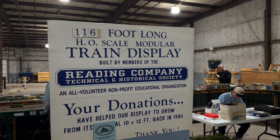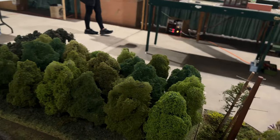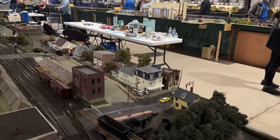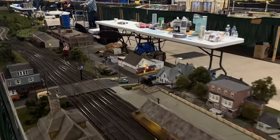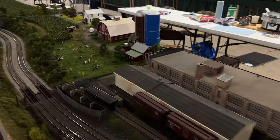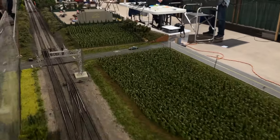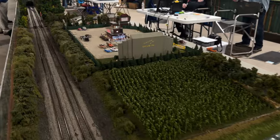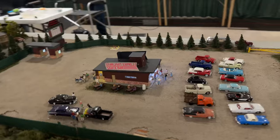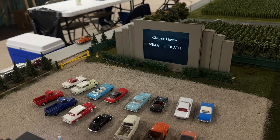Today the layout length is 116 foot long. All these trees were scratch built from the guy I was just talking to. Pretty cool cornfield. Oh, this is the second drive-in theater we've seen today. Wings of Death.